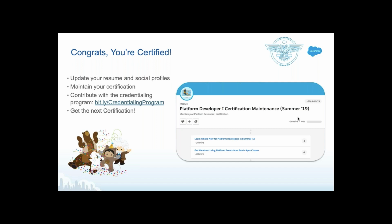You are going to have a module that summarizes what's relevant for the certification that you are trying to renew in that release, for example, the Platform Developer 1 in our case, and you have to do a test in Trailhead, and that's it. You can also contribute to the credentialing program in 2 ways. The first way will be to give feedback about your certification exam, for example, if you felt that a question was too difficult or it wasn't clear enough. And the other way is to register for a beta exam. So I leave you there a link that you can follow to do all of that.